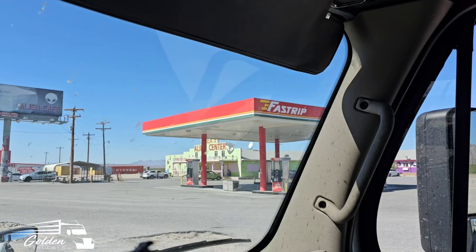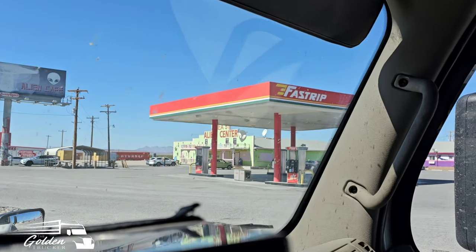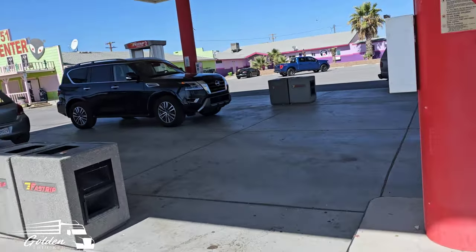Yeah, so I found this little truck stop. It's supposed to have some alien souvenirs and a gift shop, on the way to Las Vegas, so let's go check it out. Supposed to be an alien souvenir shop.